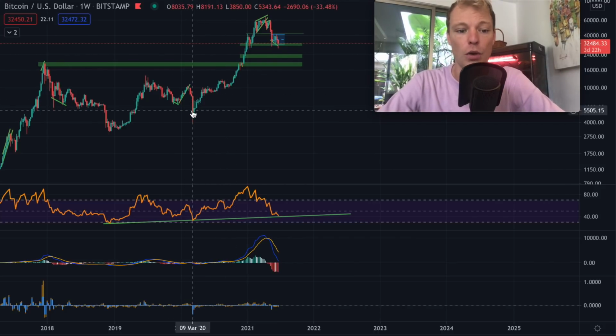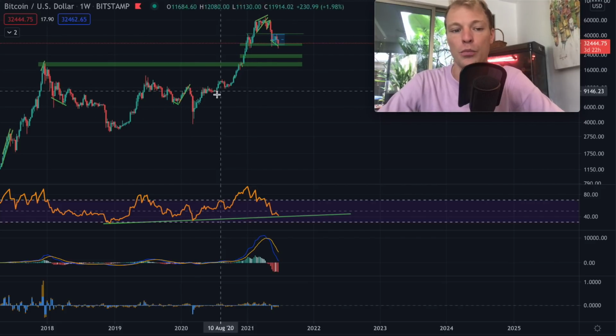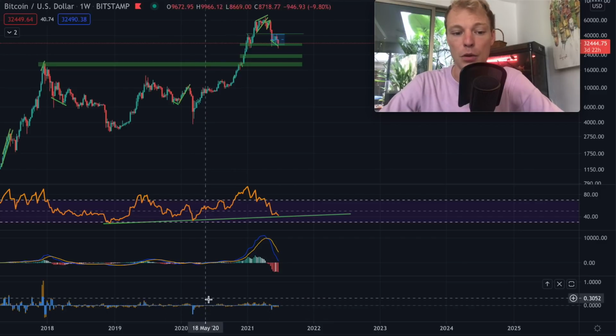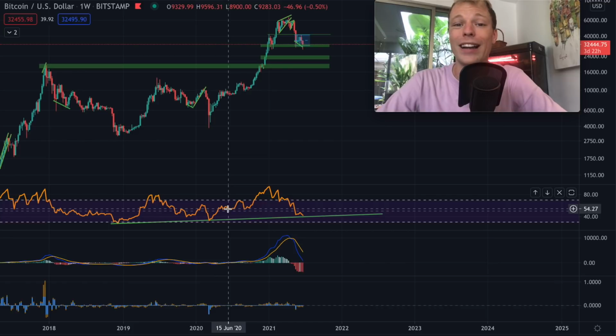And also right here we can see that afterwards we just have been trending upwards, also most of the time with a negative funding rate. So that was actually quite a nice signal.